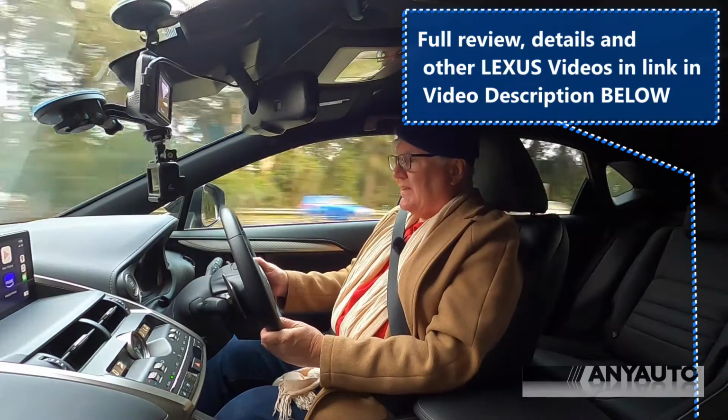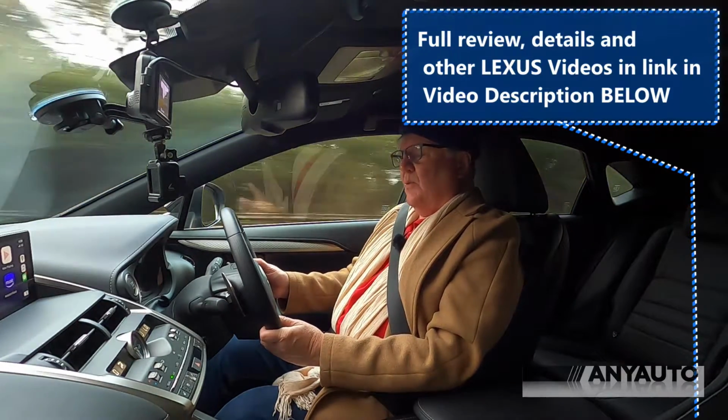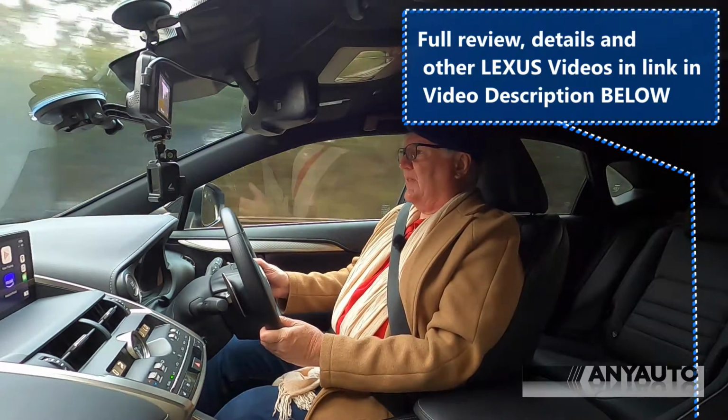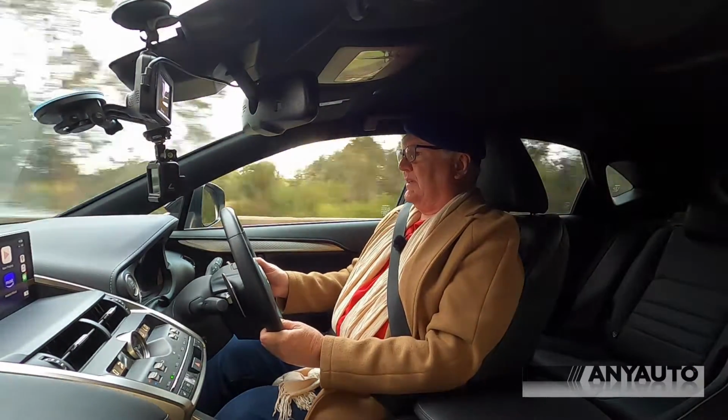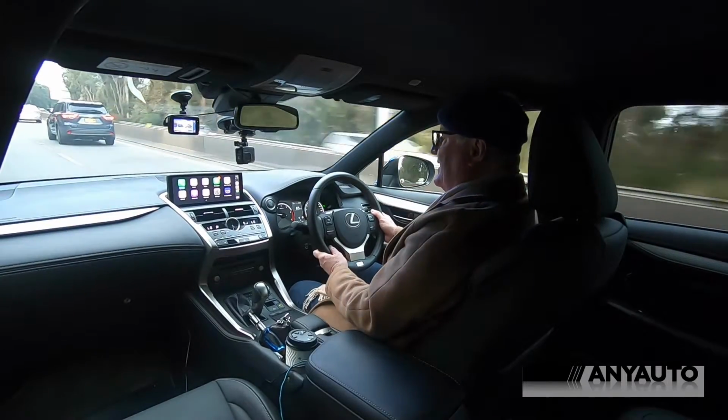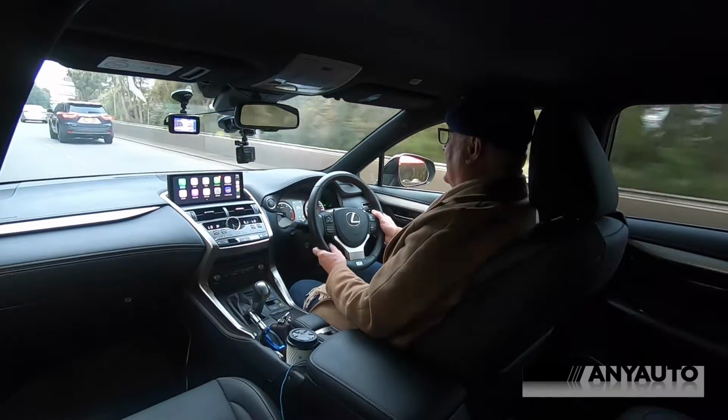And that's the other thing. They've changed the way some of the sensors work too. There's a camera for autonomous emergency braking, and it now works with the lane control and cruise control. There's also radar as well. There's parking sensors and this fantastic 360-degree view monitor.